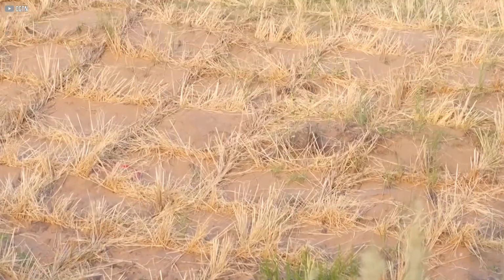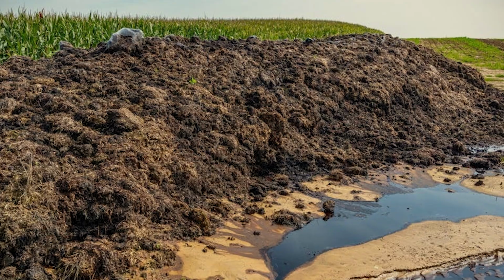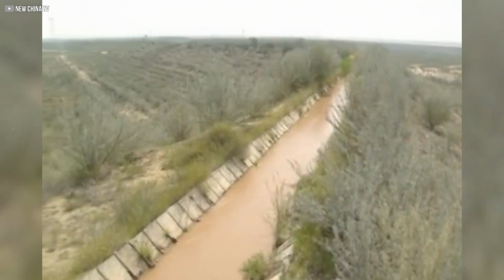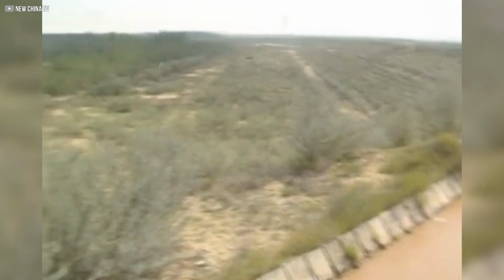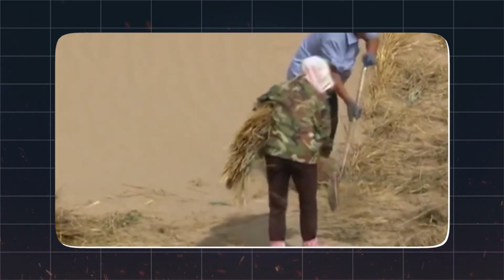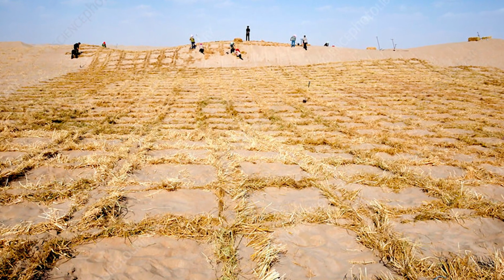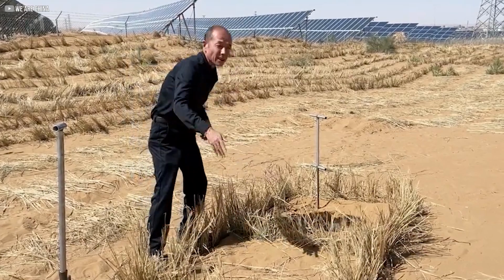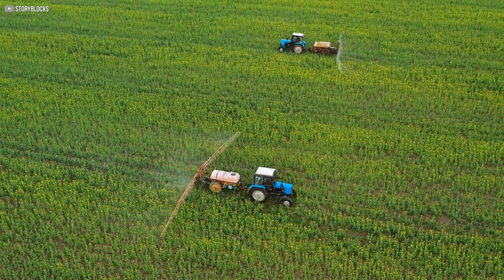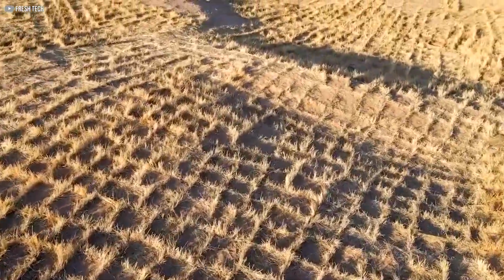Not only do the straw cells prevent sand from moving, but they also provide a nutrient-rich environment for plants to thrive. In addition to stabilizing the sand, the decomposition of the straw over time helps to enrich the soil with organic matter, providing nutrients that plants need to grow. This process creates a self-sustaining ecosystem, where the plants that are planted in these straw cells can take root and survive. Moreover, as the straw decomposes, it releases essential nutrients into the soil, further enhancing the fertility of the land. This natural fertilization process reduces the need for chemical fertilizers, making it an environmentally friendly solution.